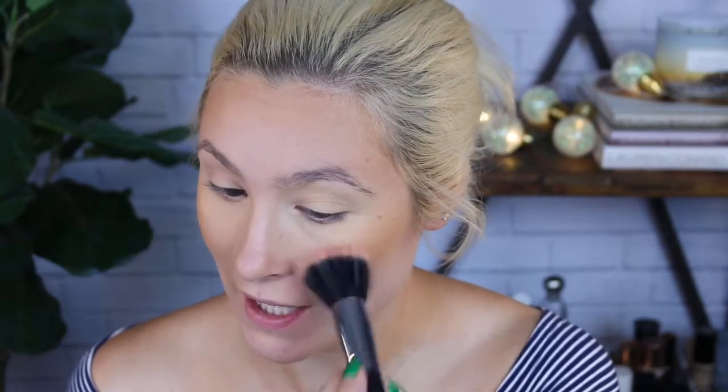I'm going with a matte neutral blush because I don't want too much sparkle today. I don't want to bring any emphasis to my texture right now because I'm feeling good about my skin right now and I don't want to lose it.